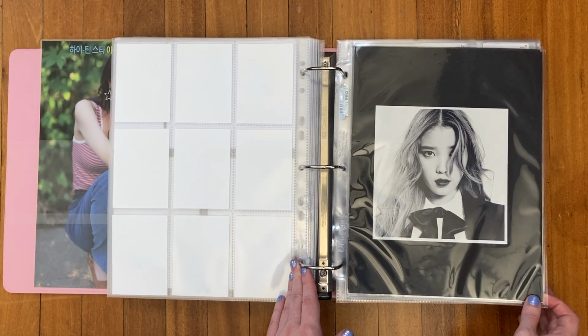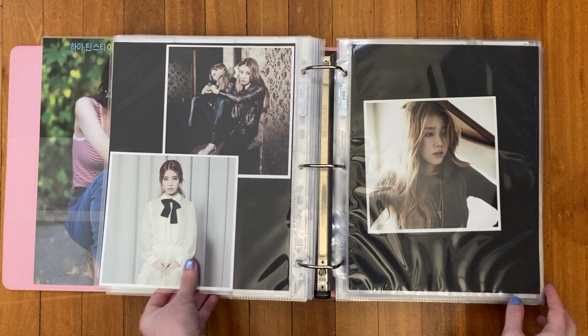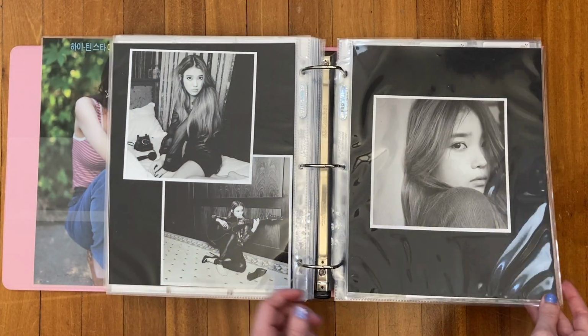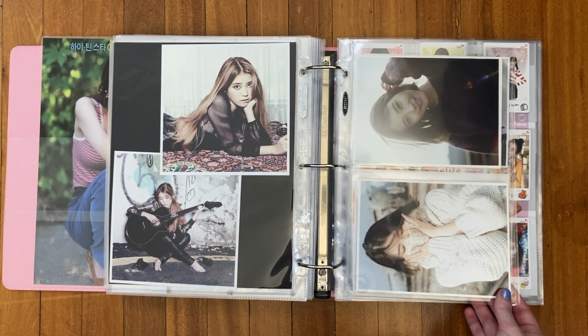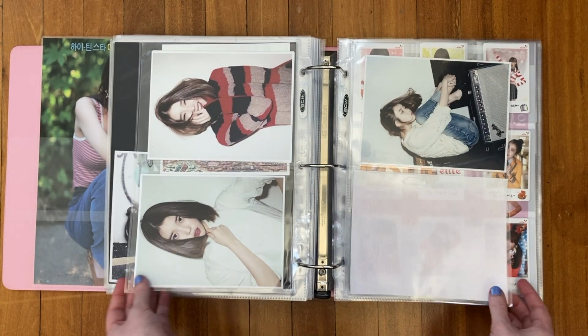Then for her Modern Times Special Edition, there were 3 sets of 3 photos that you could get, and I have all 9 photos. Then her Modern Times epilogue repackage. There were 5 photos that came with that, and I have all 5.